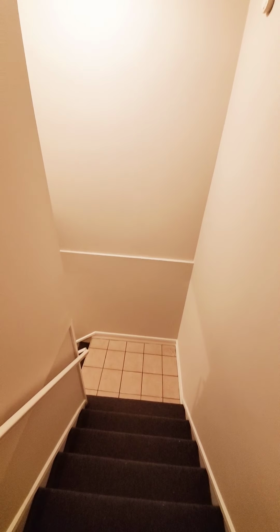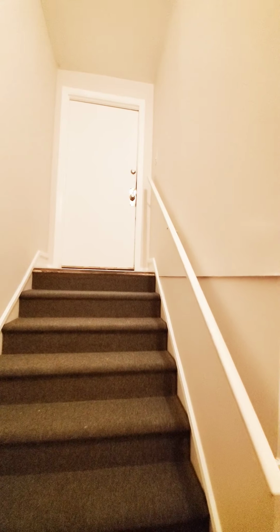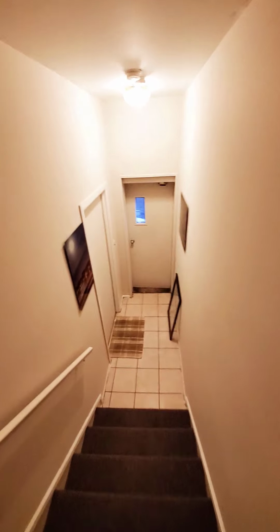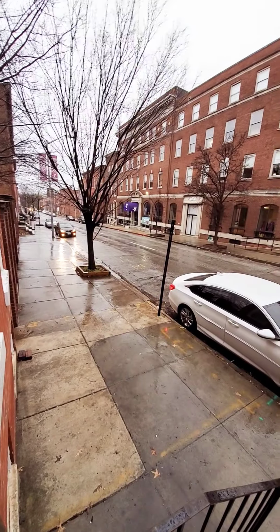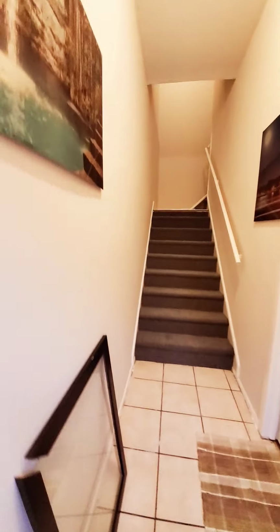Going to walk out so you can see the front. Not many stairs to get up to the second floor. And the front. It's raining, but it's right across from the Y. So this is a two bedroom and a den, one and a half bath, available immediately.